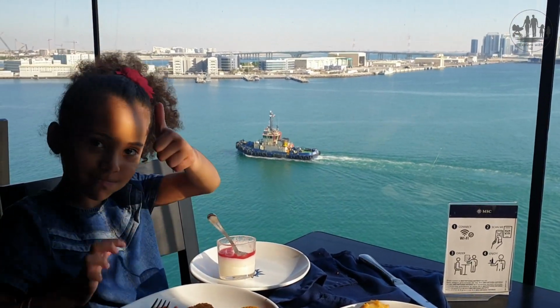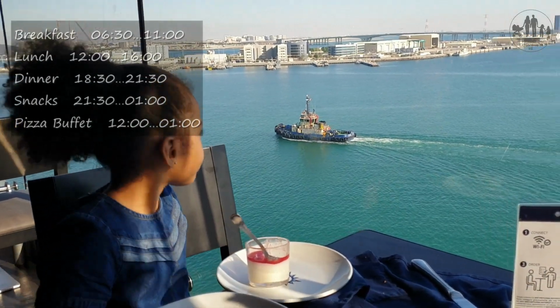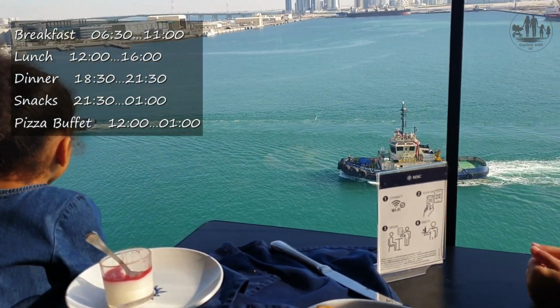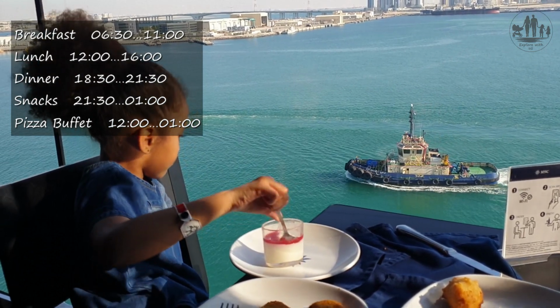We must say eating was a big part of our holiday. Of course, we never went to bed without having our midnight snack, which meant we hardly made it for breakfast. Though when we did make it, it was good.